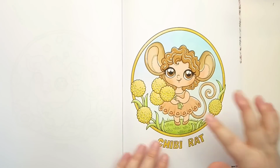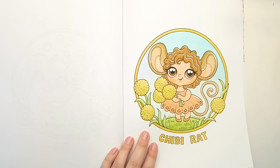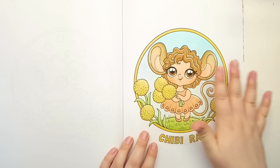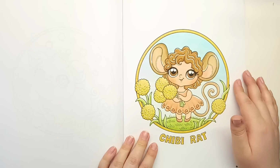So I thought I'll do her as a normal skin tone, and then the ears are sort of like, I don't know, like a headband that she's wearing. And I think that turned out quite effectively. I love how this page turned out. It's probably one of my favourite pages I've ever coloured of Chameleon Angel Covers.